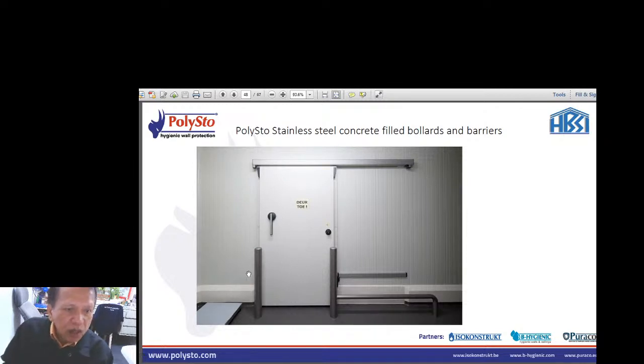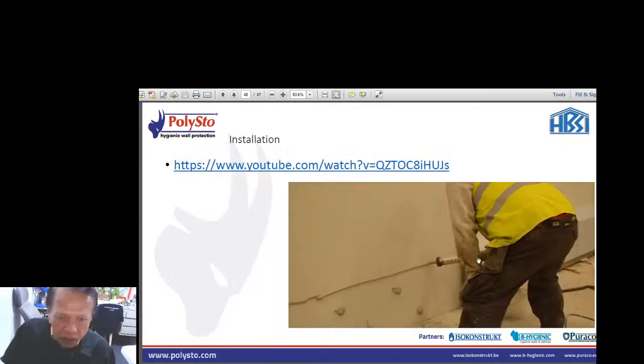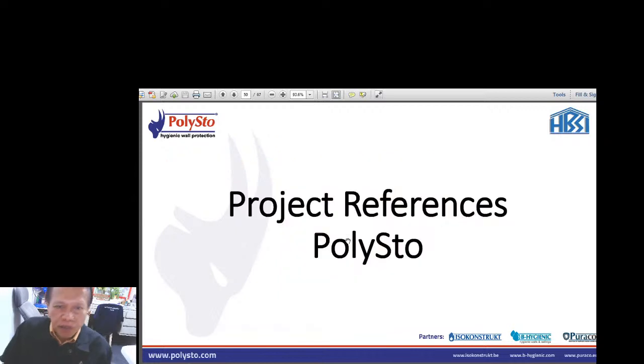So there are also these bollards provided to protect it. And here is an application. Again, you can watch it on YouTube here. And project references of the Polisto.